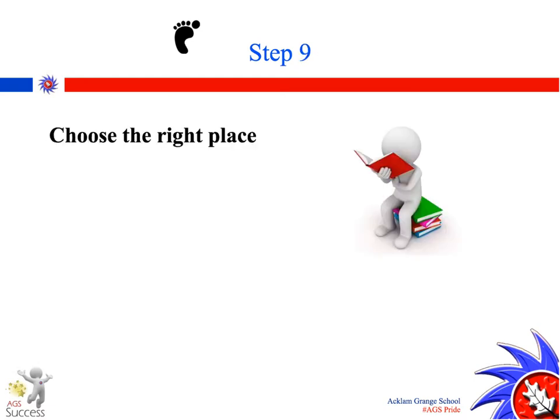Step 9, choosing the right place to revise is really, really important, and it's something that a lot of us might not have thought about. This place needs to be, if possible, empty and peaceful. Empty, just the equipment and the notes and things we need to actually revise, so we're not distracted, so we haven't got the TV on, our mobile phone isn't next to us, and peaceful. Some people argue that they can work better with music, and that's fine if that's for you, but a really peaceful, calm environment really helps us learn.